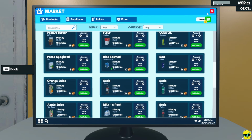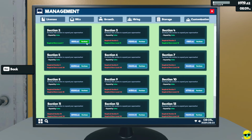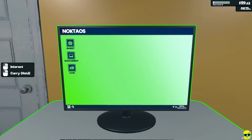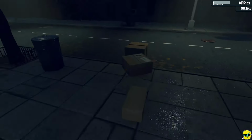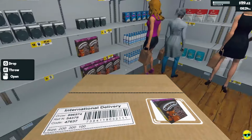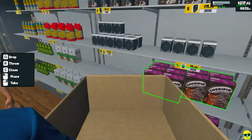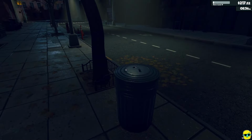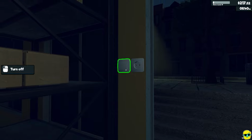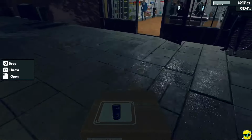I'm going to go here into management. I'm going to buy another storage. And this will let us make the transformation. We're not going to do it now, but we're going to do it soon. You might say, what transformation? Oh, I'll show you. Yeah, look how big the storage just got. It's great.